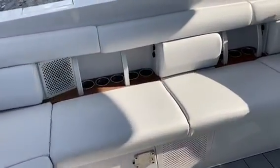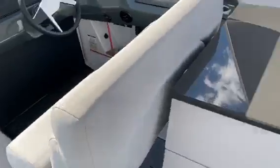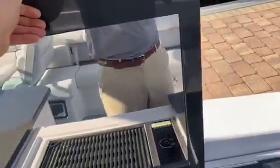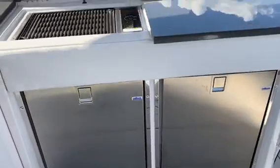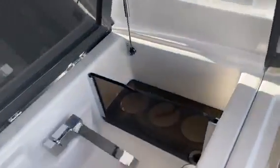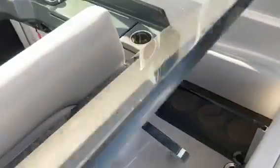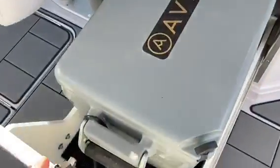Tons of room on the inside, lots of cup holders and speakers everywhere. Very plush, comfortable seating. On the starboard side here, we have a nice Kenyon grill, twin Isotherm fridges, and a huge sink. You also have access to a cooler here.